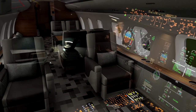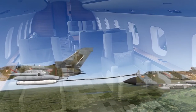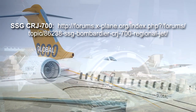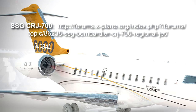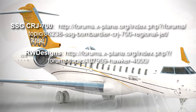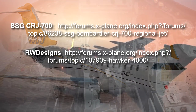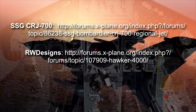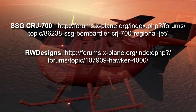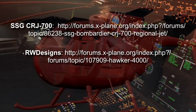Obviously, there are many other X-Plane aircraft currently being made that I did not show. There are a couple that I want to mention: the CRJ-700 from Supercritical Simulations Group and the Hawker 4000 from RWDesigns. You can follow the development of these projects from the links in the background. I hope to get the chance to tell you more about these projects in a later update.